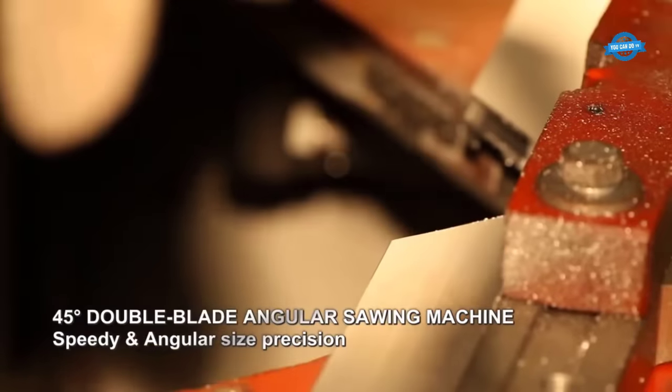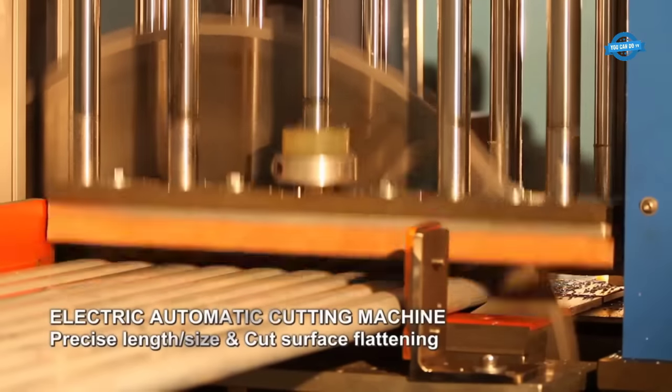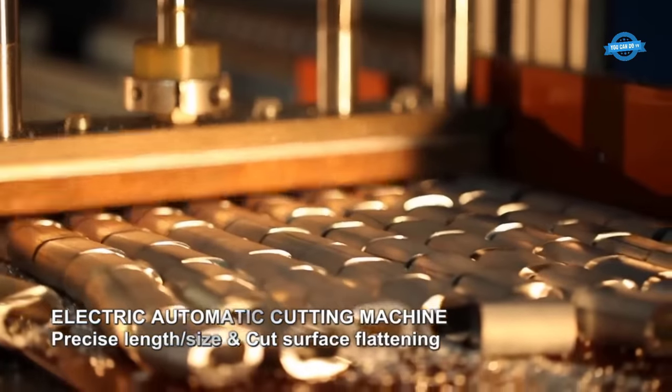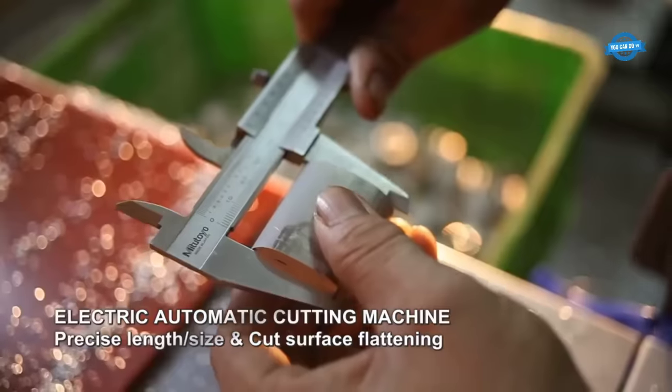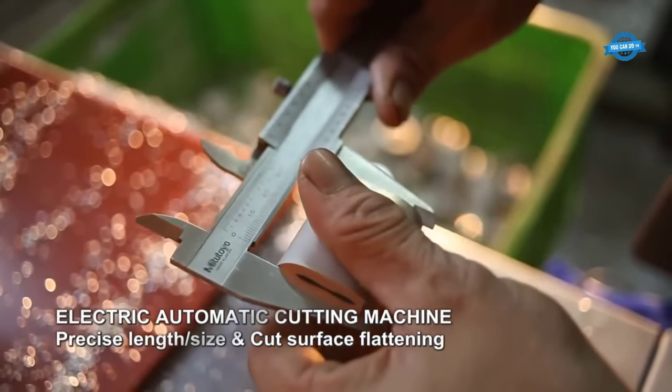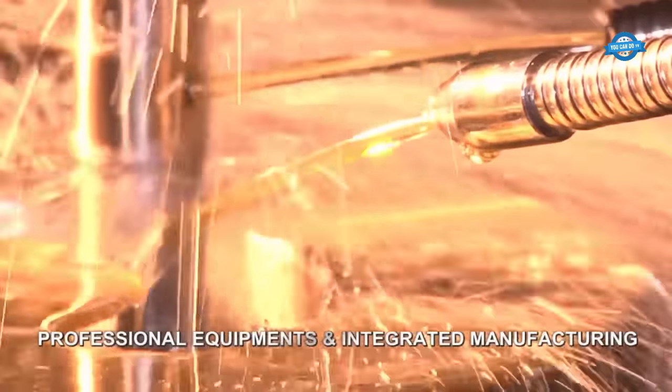45-degree double-blade angular sawing machine. This machine offers both speed and angular size precision when cutting profiles, optimizing production efficiency. Electric automatic cutting machine. This machine not only provides precise length and size but also flattens the cut surface, meeting high quality standards.